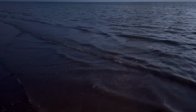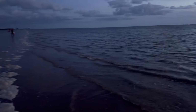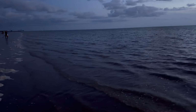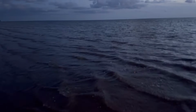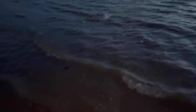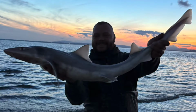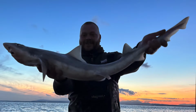Woohoo! Size the fin on it. There she comes now. Grab it if you can. Oh, I'm happy with that. There it goes.